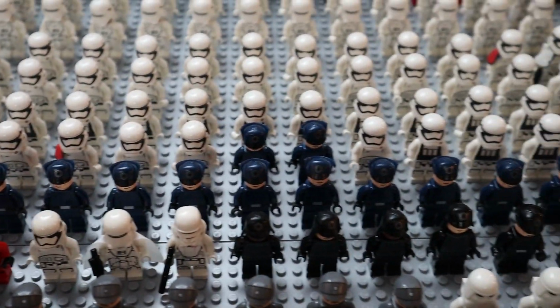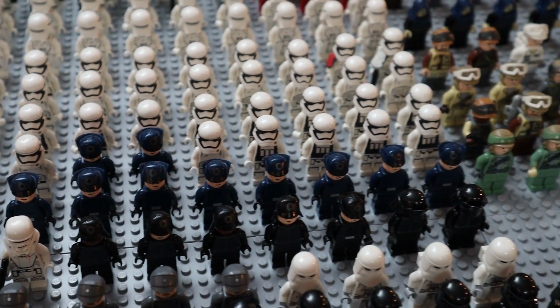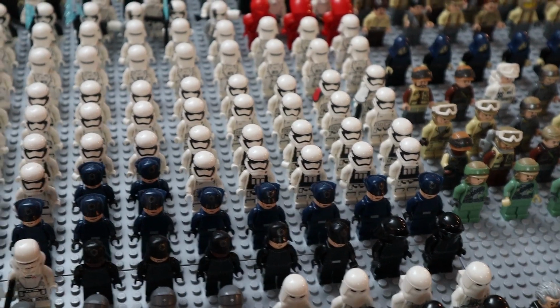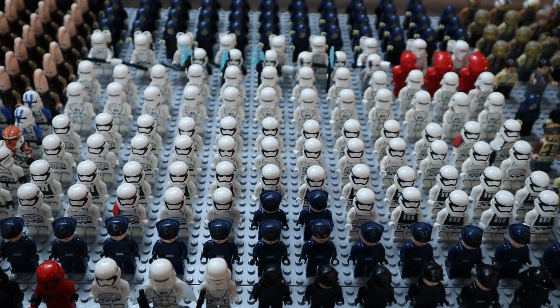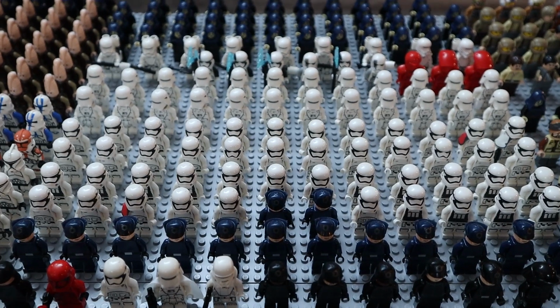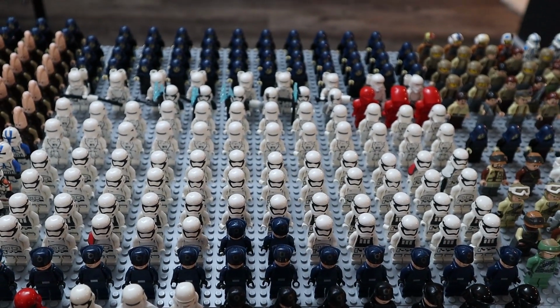I believe we have 14 of them, which is a decent amount. I didn't really need any more. I believe all these officers were accumulated through the First Order Transport Speeder Battle Pack, I want to say. A really good battle pack. In fact, I actually have a lot of them right there that I still haven't unboxed yet, so that's kind of cool. But now behind the First Order officers, we're gonna have a decent amount of First Order Stormtroopers. I believe we have around 50 of them.